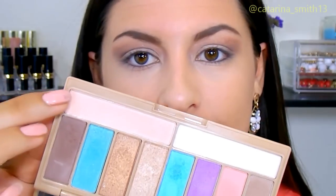I'm going to swipe that brush off, and then I'm going to go into the LORAC SummerGLO Palette and just use this matte peachy shade. Any sort of matte shade would work. I just want to use this on my brow bone because I want to keep it bright up there, but I still want it to be matte, no glitters.